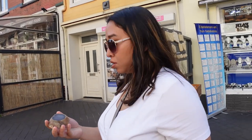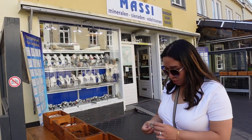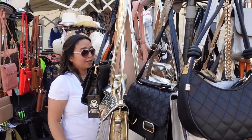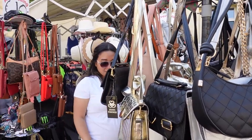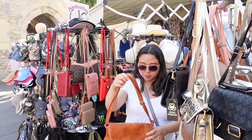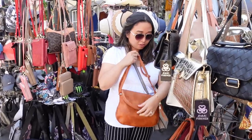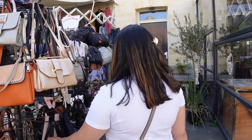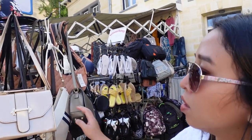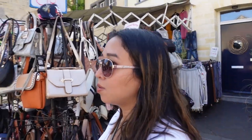Some stones. Some rocks out of Brazil. They sell minerals over here. It's 10 euro. This is bigger, at least. Yeah. It's pretty decent. Looks like 1 euro bags for 10 euro. Yeah. And it's 30 too. And then a tourist treat.